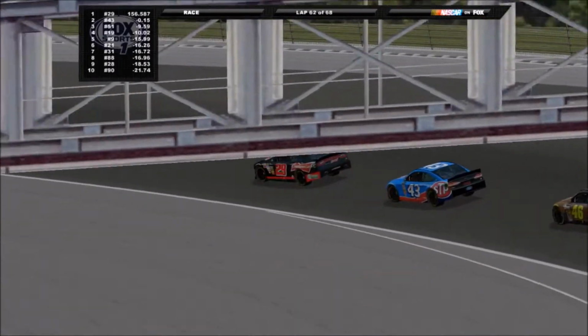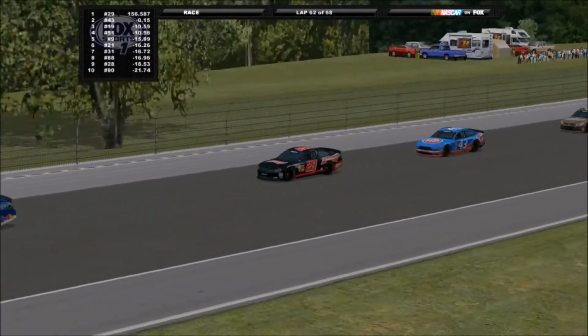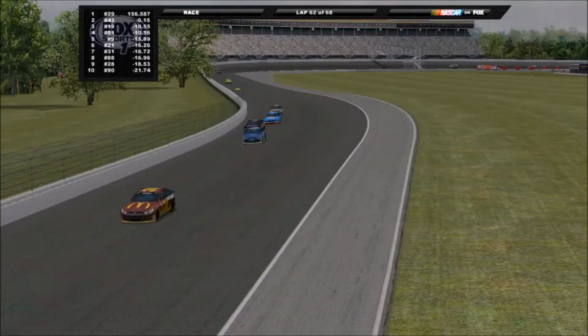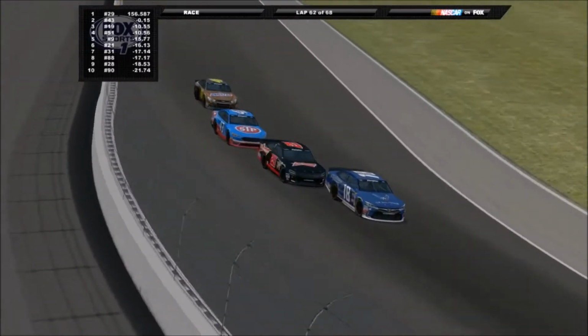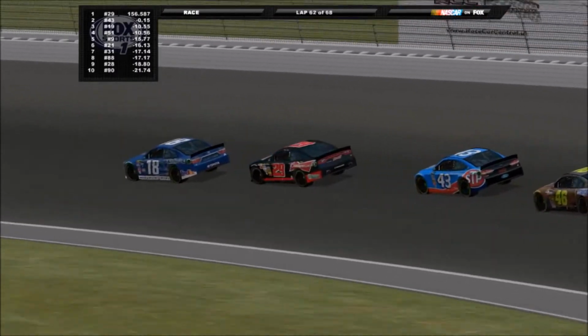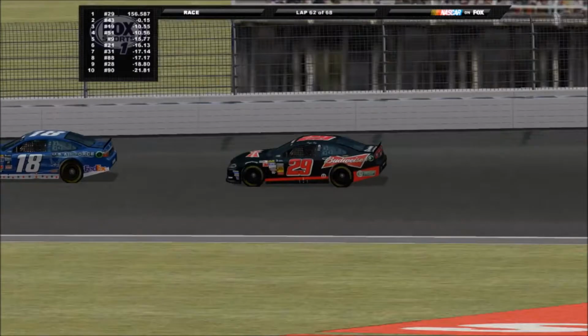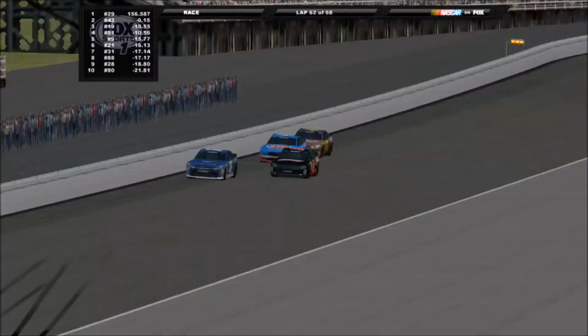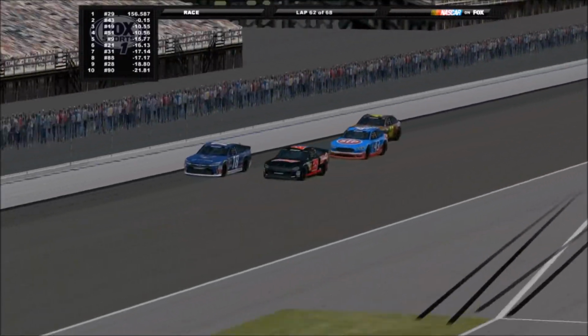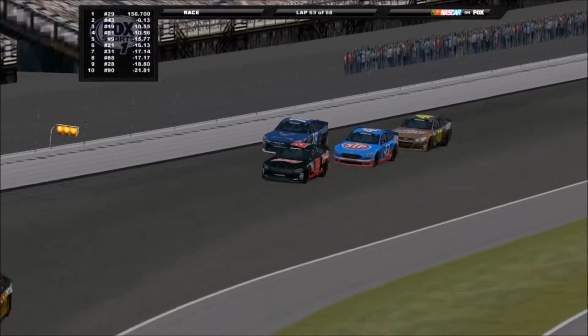They're in the middle of a couple lap cars here. And it looks like Ray is trying to get around the 18. He almost took him out. I think he was right on the right quarter panel. The 18 almost spun him into the wall there. He's going to jump inside. 43 will too. 18 going to let him on by.